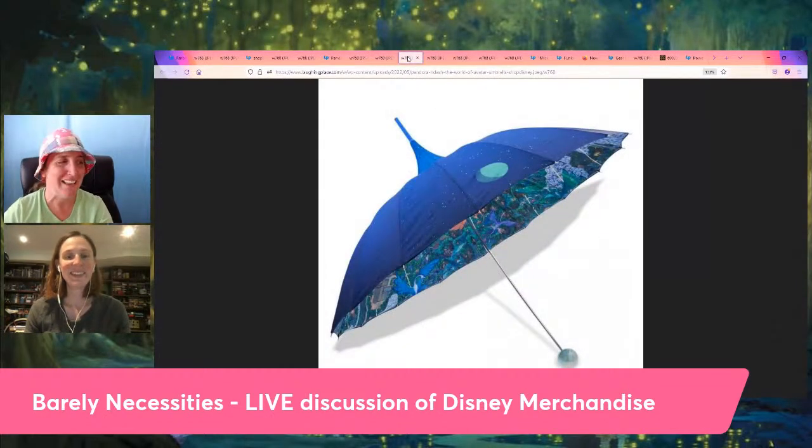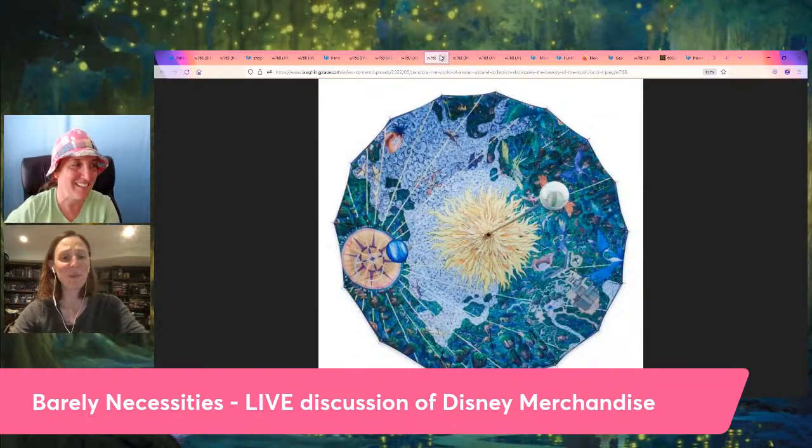So beautiful. The umbrella, the way that they've done this, where the outside has the starry sky, but then on the interior, it's that vibrant landscape of Pandora. Yeah, it's really, really pretty.